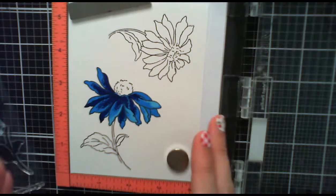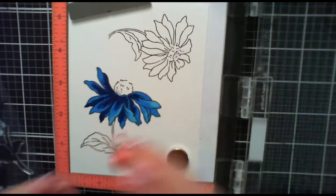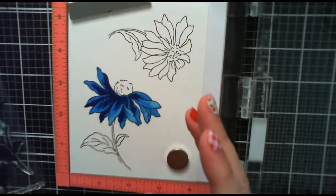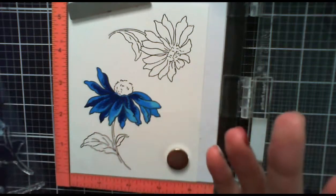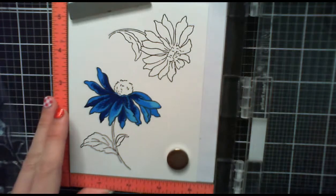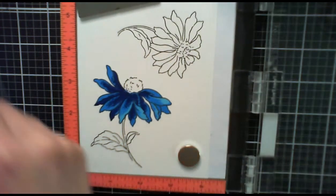But I loved having a challenge because I would get stumped all the time. I'd be so ready and excited about creating something. And then when it came time to actually stamp, either I had a great idea and I just went with it, or I was stumped and didn't know what to do. So challenge blogs really helped me get thinking outside of the box and coming up with new ideas.